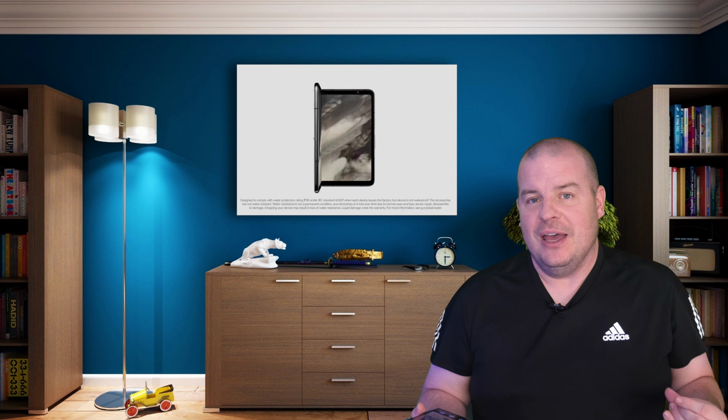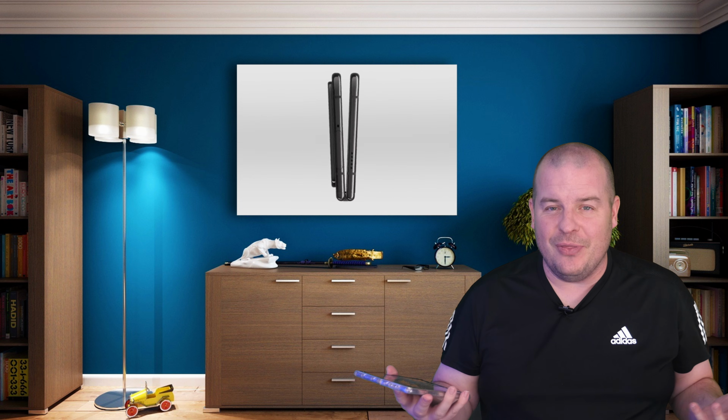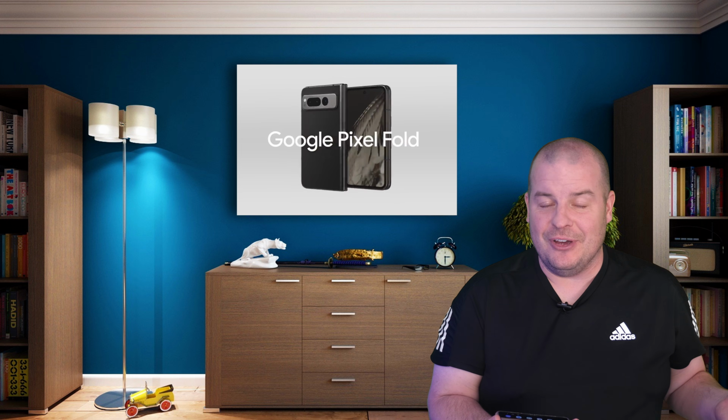And then battery life, it should be one of those phones, I'm going to guess, because of the huge display on there, it being a folding phone, and it having the Tensor G2 processor, I'm guessing it's going to be one of those phones that you're probably going to have to charge.